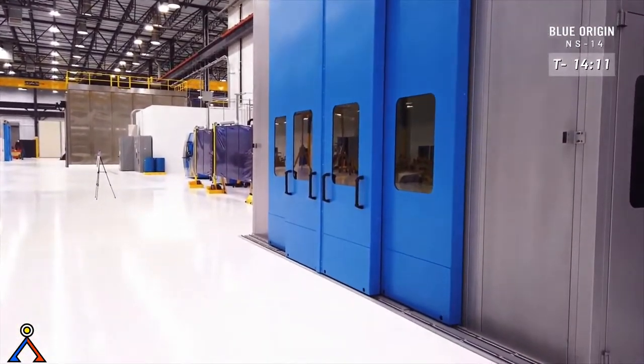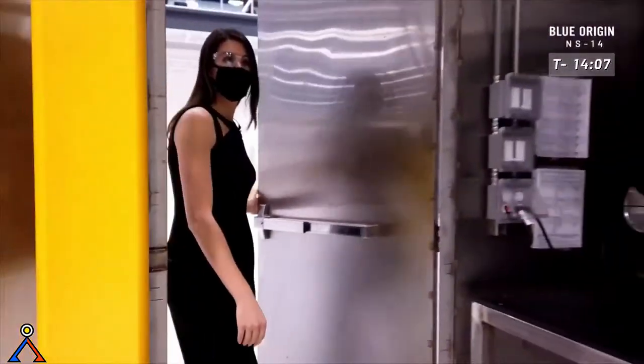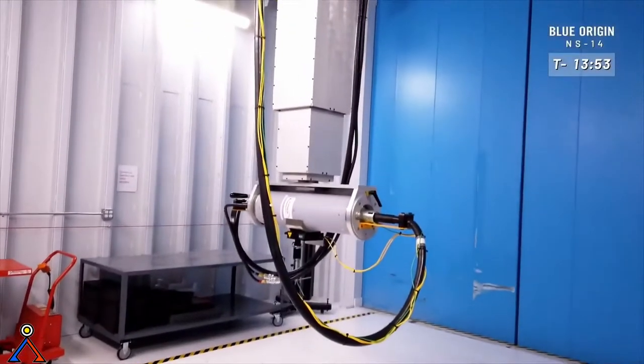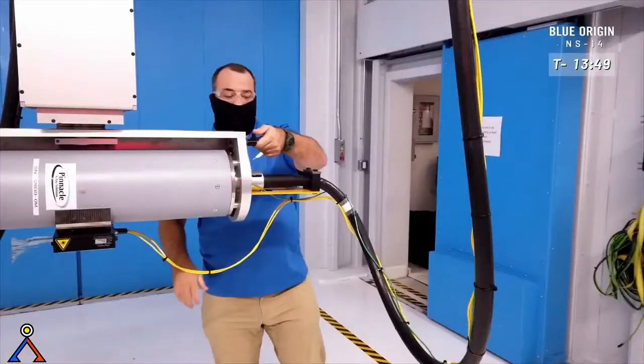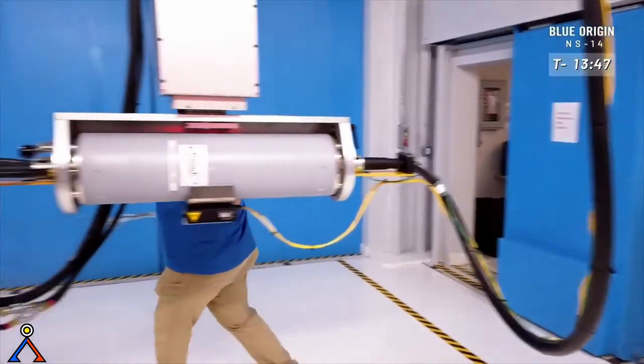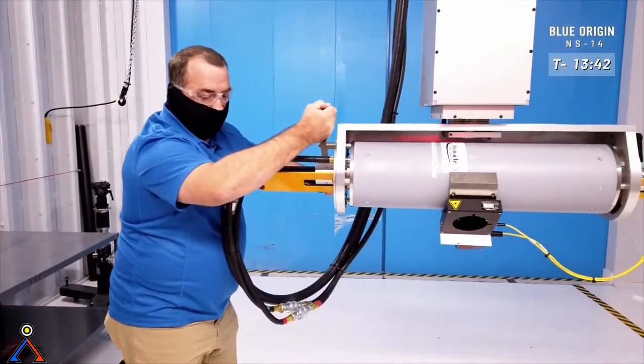Inspection is a really important part of the engine production process, and so let's go ahead and take a look in the die pen. Is X-ray. We shoot each portion of the weld and we examine the images just like you would have at a medical X-ray. We're looking for defects or anything that is detrimental to the part.